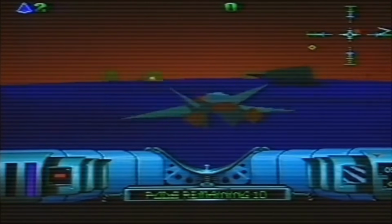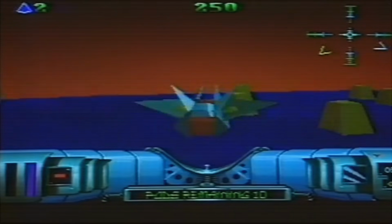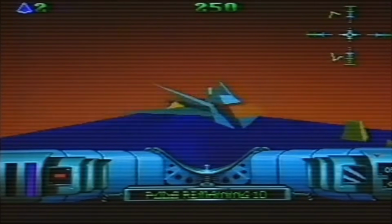This game is called Cybermorph, and you can see the way the spaceship changes shape as it flies. Objects on the screen can be stretched, squashed, and warped at will.